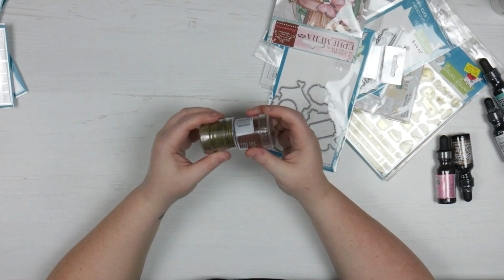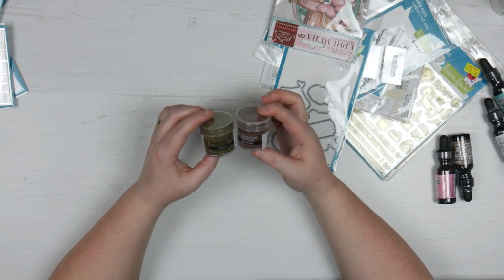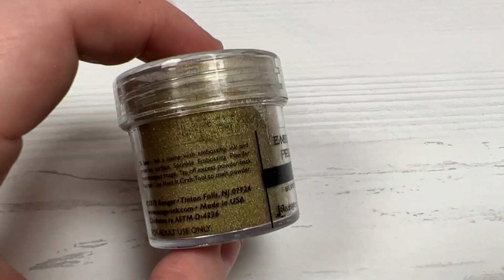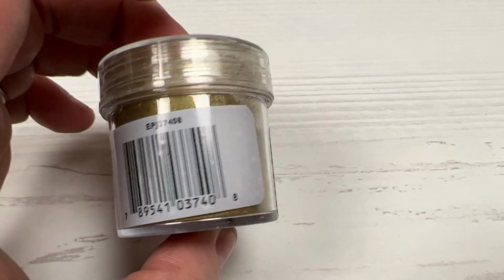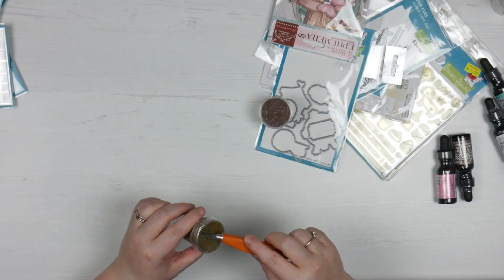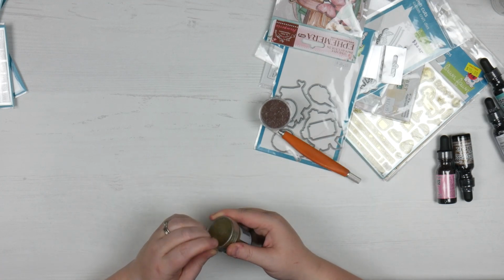These 2 were also, I believe, from Catchy Crafts. If they weren't, I'm really sorry. I wanted a new gold embossing powder. The one that I've got is a Sizzix one that came in like a 3-pack, and I just don't like the tone of the gold. It's just a little bit too brassy for me, if that makes sense.